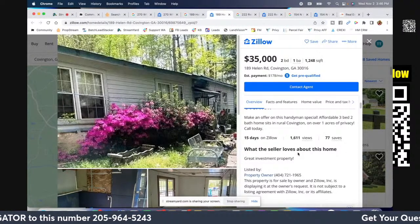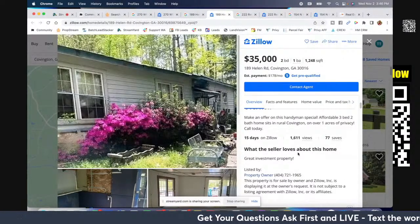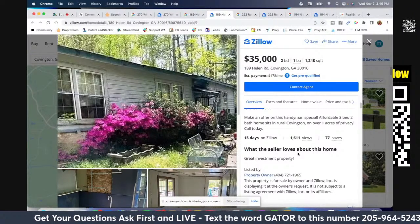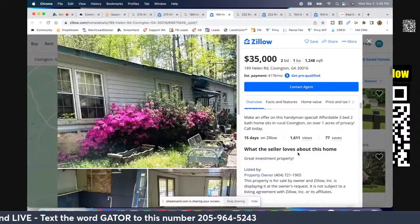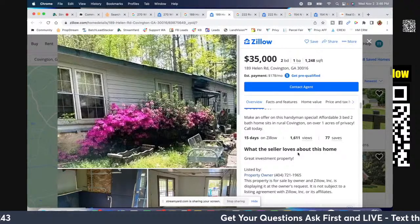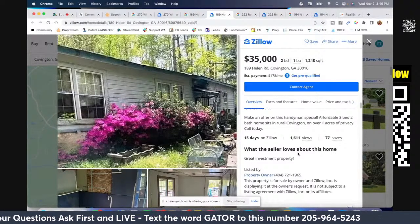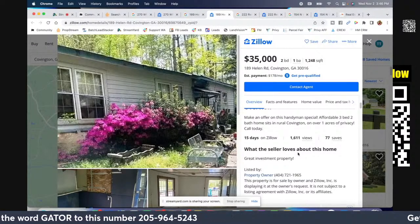That's what I'm having a problem with, the offer, because when I did the repair estimate on the Digilator, it comes out to $49,920 because it's not livable. Is that your offer price, or is that the ARV? No, that's the repair estimate I did in the calculator on Digilator. So I'm stuck. I don't know what the ARV really is.